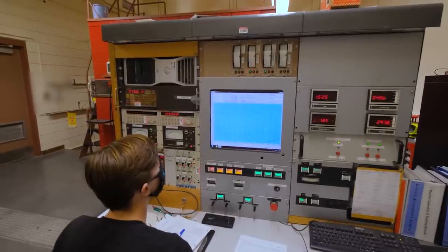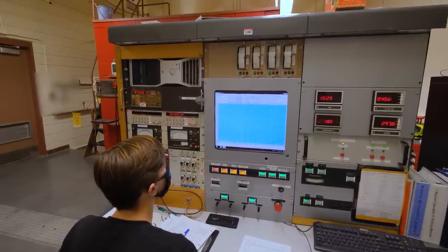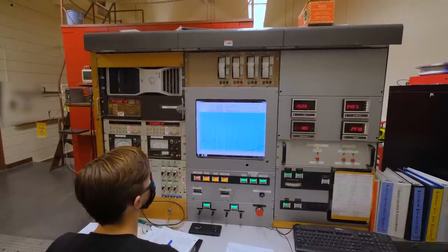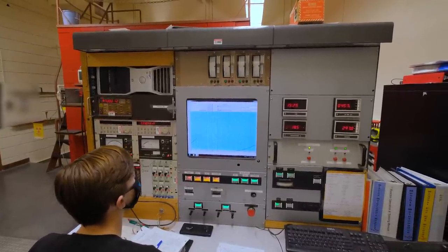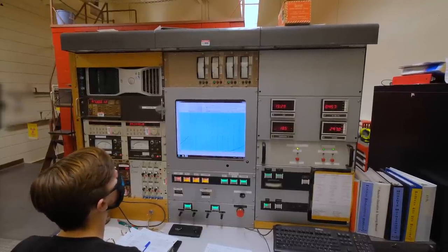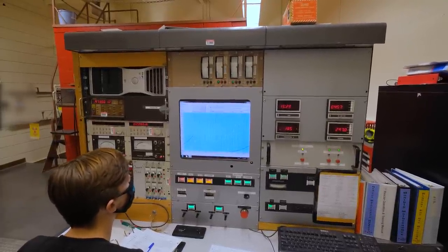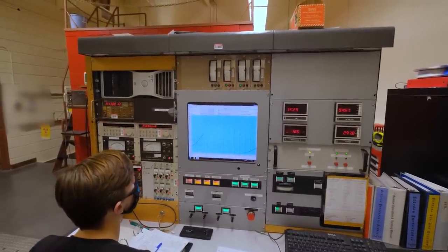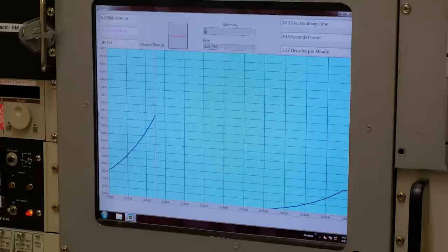We're now passing 100 milliwatts, 1/10 of a watt. So it'll take the same amount of time to get from 1/10 of a watt to 1 watt as it would take to get from 1 watt to 10 watts, which of course is in excess of our licensed power limit. So the operator needs to be kind of quick on his feet or on his hands, as it were, as soon as the desired power level is reached.